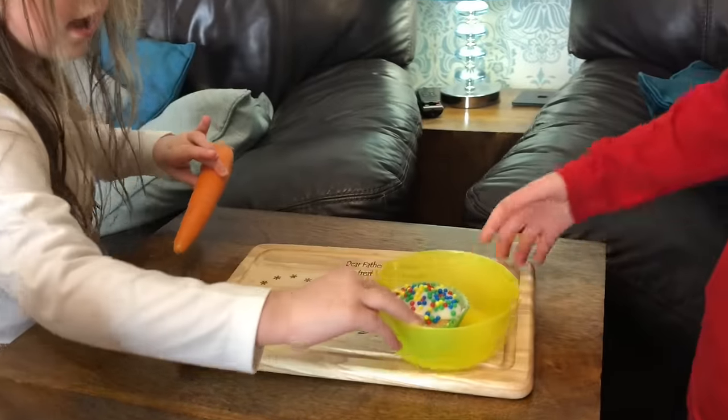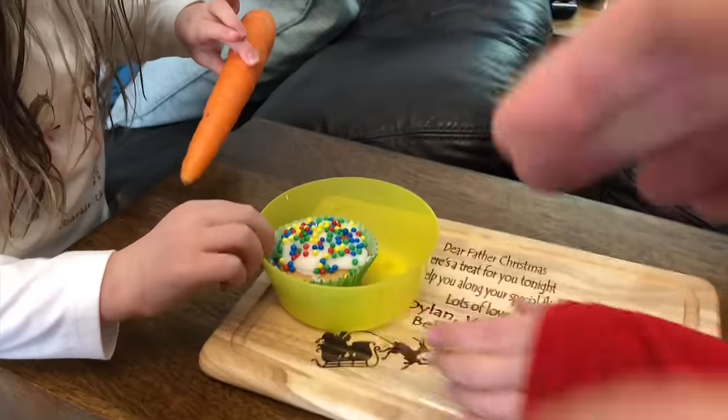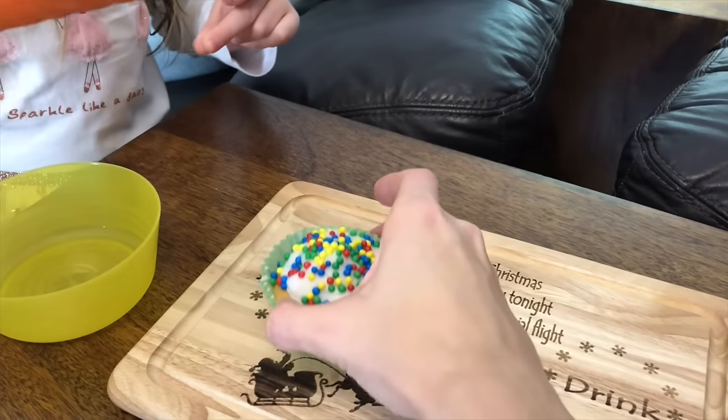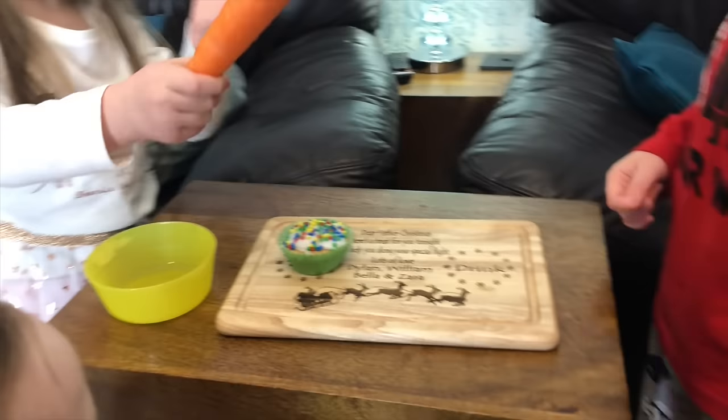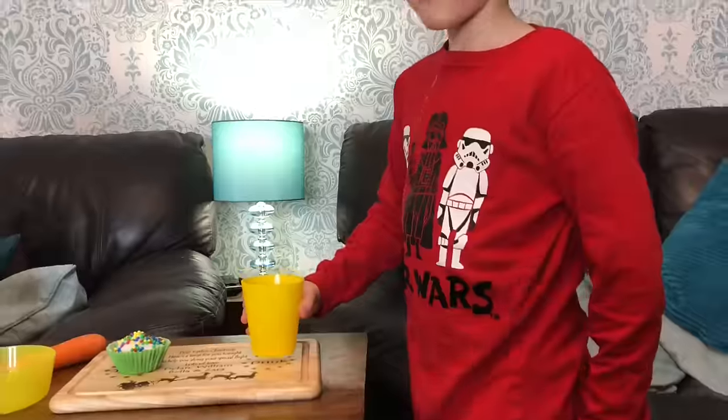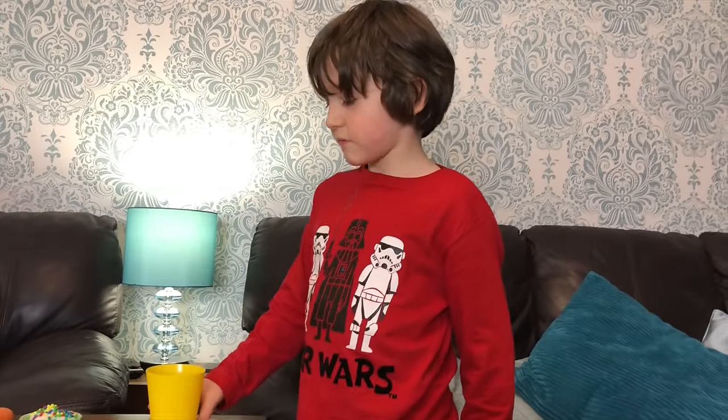And then take, that's drink. Food. Treat. There we go. Food. Let's take it out. Food. And the cake. Cake. But where can I put this? Plonk the carrot down on the table. And what have you decided Father Christmas wants as a drink? Orange squash. Okay, and why can't he have wine? Because he won't be able to drive his sleigh.